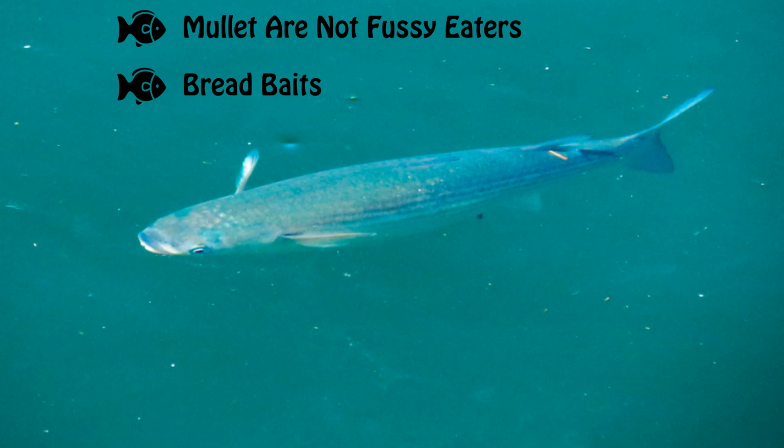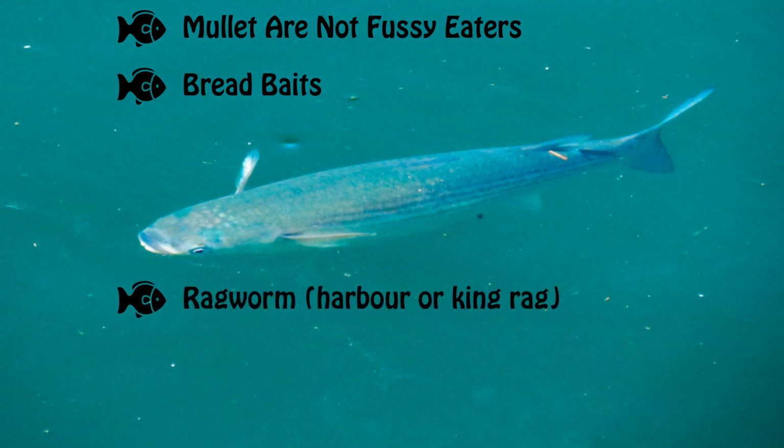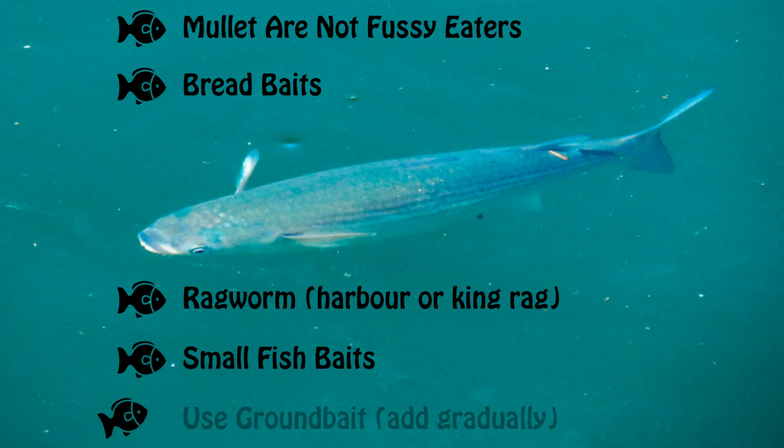Another popular bait is ragworm, either whole harbour rag or chopped pieces of king rag. There are even specialist pennel rigs available for presenting ragworm in a natural way to mullet. Small fish baits such as small mackerel strip or segments of sand eel can also work, as mullet will often regularly feed on commercial fishing waste dumped into the water. Ground bait is almost a must for this species. If you'd like to know more on making and using ground bait, we'll be providing a video link at the end.